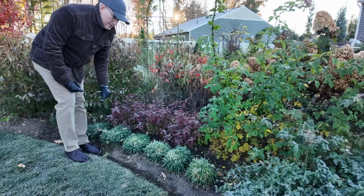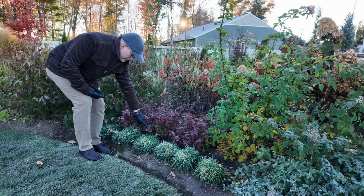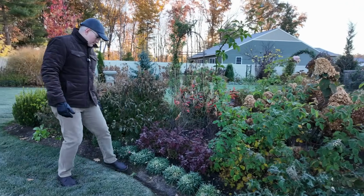Some little friends here. I think bunnies like dianthus, Eric. Yeah. But this cool foliage color with this dark red, this is really nice. I do love that combination. And the texture combination is great too.